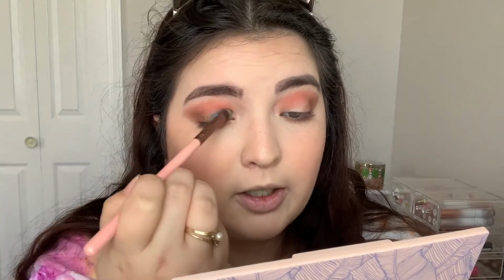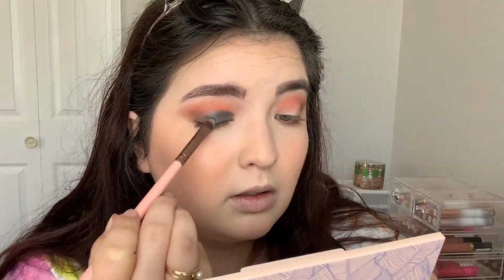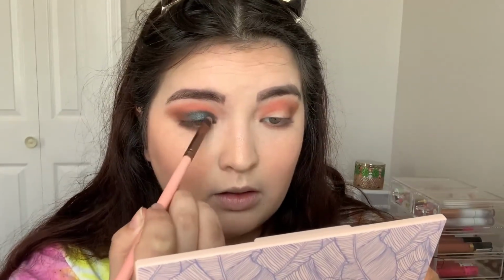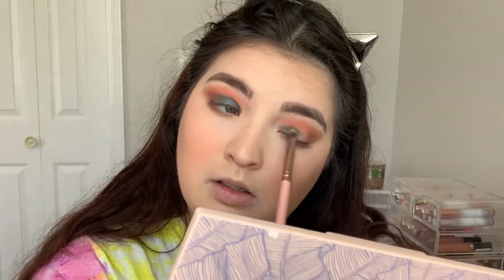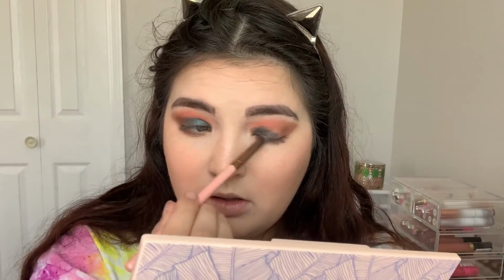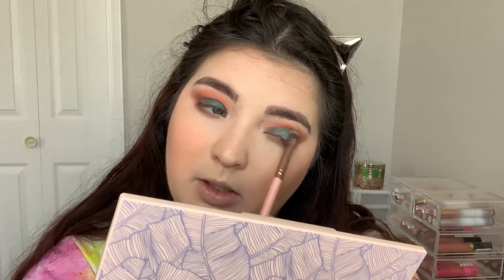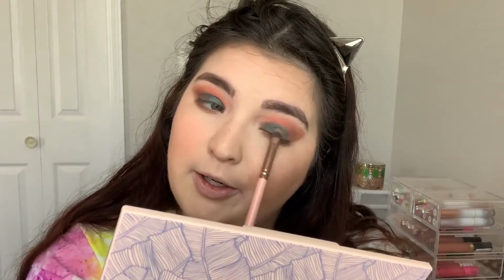Oh yeah, that's much better. I'm just putting that all over the lid. Yeah, that's a lot darker than I wanted it to be. So I'll probably take another shade and kind of mix the two. Because I want the blue, but I don't want it to be that dark. I wanted it to be brighter.